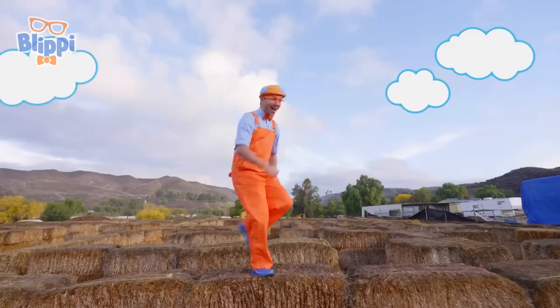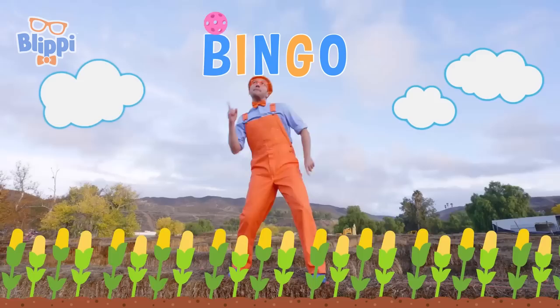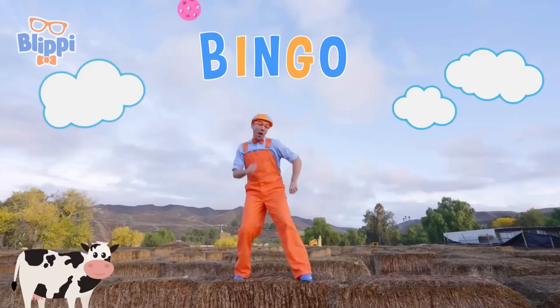There once was a farmer who had a dog. Do you know his name? Once a farmer had a dog, and Bingo was his name-o. B-I-N-G-O, B-I-N-G-O, B-I-N-G-O, and Bingo was his name-o.